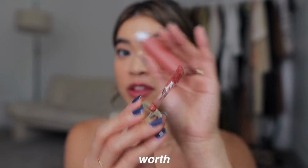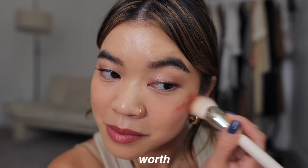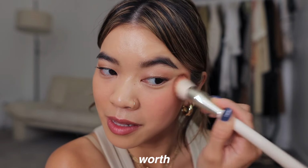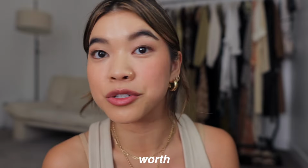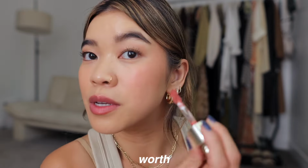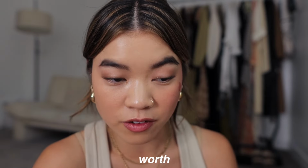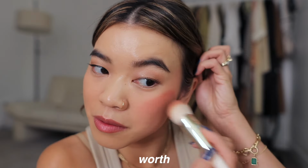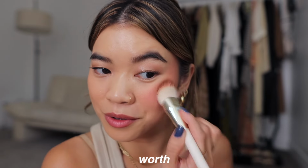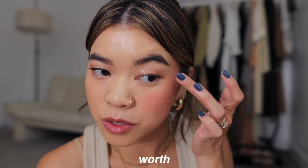This is the shade Worth. That is so pretty. I love that shade. It's so natural looking too. I almost wonder if I should put a little bit more on just so you can really see the color of it. It's so stunning though. Well, maybe I just went a little bit too heavy-handed there, but I really want you guys to see the full effect of the blush because it's so, so pretty.